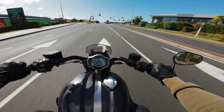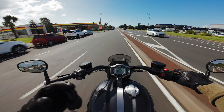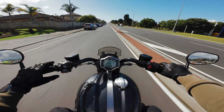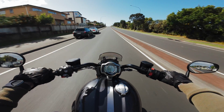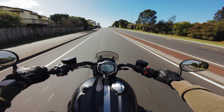But wow, it really pulls you back. I think because it's so large and so heavy, I didn't expect it to accelerate that quick, even though it has such a high torque number, but it just really does. I can see why it's one of those bikes that you just have to ride. I don't know why I avoided it for so long.